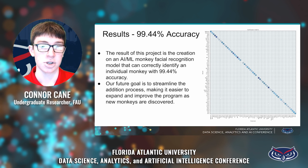The eye chart to the right is a confusion matrix, plotting the predicted versus actual monkey. And while you may need your own computer vision algorithm to see the tiny font, what it shows is extremely little confusion by the algorithm.